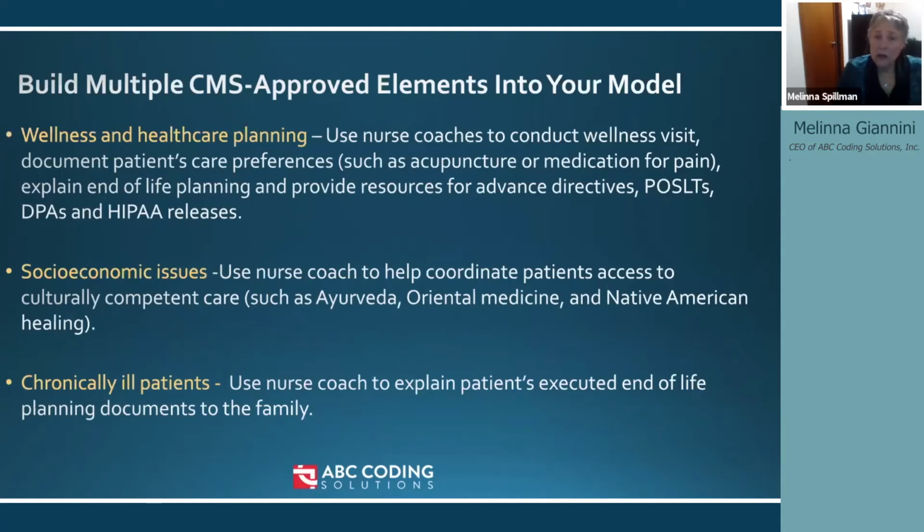So we know that part of CMS's process in thinking about the wellness and healthcare planning is to also address end-of-life care, so that all of the members who do not want to be in the hospital at the end of their life or have surgeries to keep them alive, their wishes are met, which will also save money. And so we would approach this using nurse coaches to conduct wellness visits, document patients' care preferences, and that would include things like acupuncture versus medication for pain management, and to explain end-of-life care planning and provide the resources patients would need to create their advanced directives and other legal documents to assure that their end-of-life wishes are met.